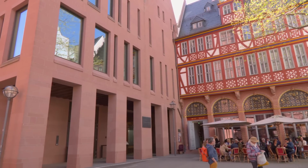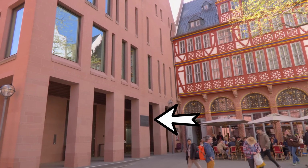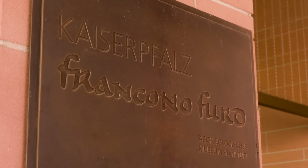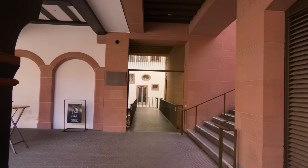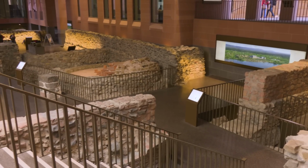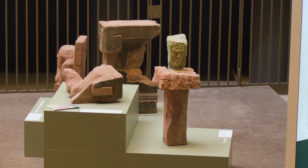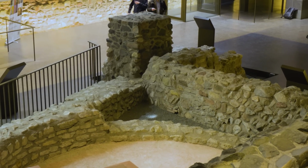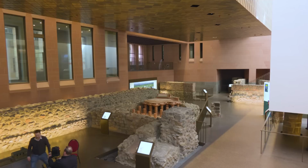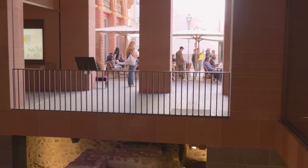The first thing we're going to see is well hidden under some of these buildings in the historic centre. You'll need to find one of these two entrances where you'll see this sign. Go on in and you'll find yourself looking at some ancient remains. Most of them are from a medieval royal palace that goes back to the 7th century and its replacement built in the 9th century. But there are also remains of a much older Roman settlement, which is slightly mysterious. It was originally assumed to be a military outpost, but so far no sign of any fortifications have been found.